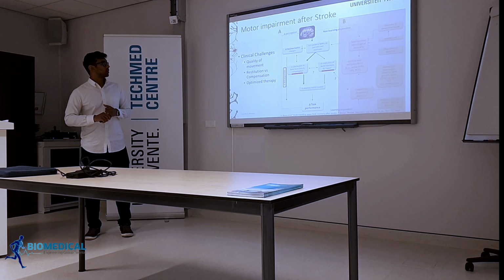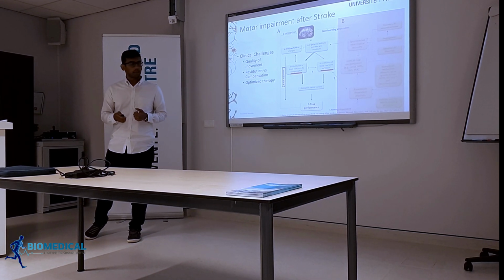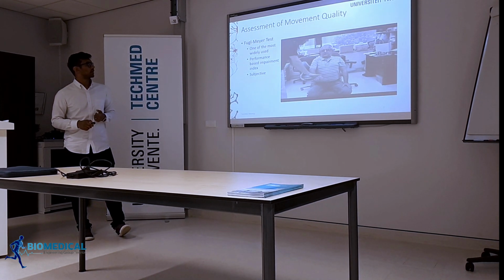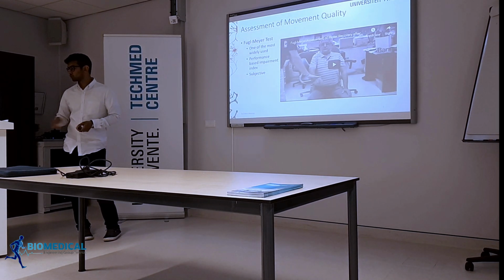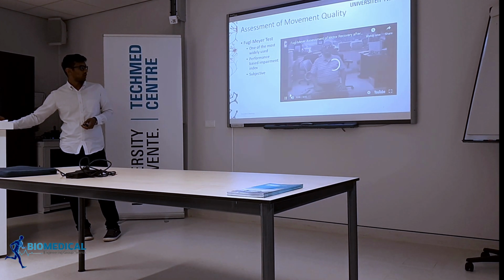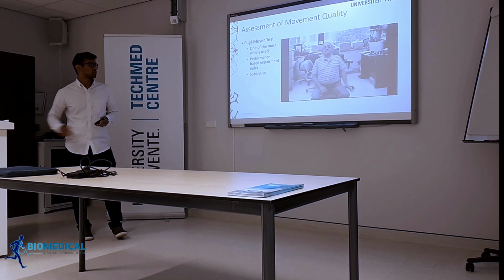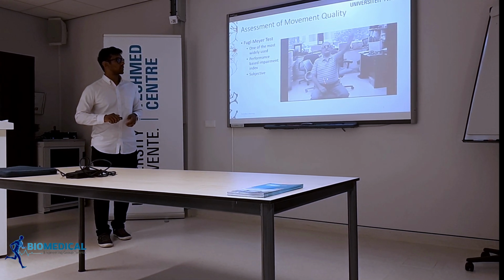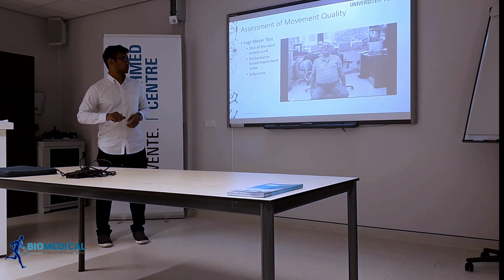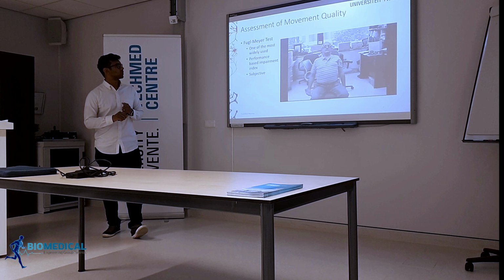But if you look at what people do currently in the clinic, about how do you assess movement, they use a test like this. It's a Fugl-Meyer test. It's one of the most commonly used tests. So if you notice here, the subject is being asked to do different tasks with their hands, with their upper limb, and then there's a physician or a clinician sitting here who makes notes, right? So Fugl-Meyer is one of the most widely used performance-based impairment index, right?